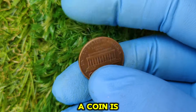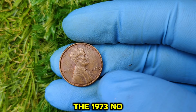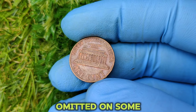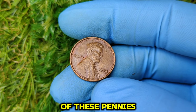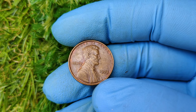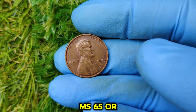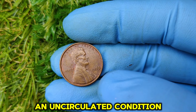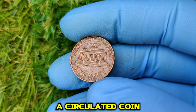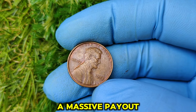Well, the value of a coin is determined by several factors: rarity, condition, and demand. The rarity of the 1973 no mint mark penny is a big factor. Since the mint mark was accidentally omitted on some of the coins, there are fewer of these pennies in circulation, making them rarer and more valuable. Then there's the condition. Coins that are well preserved and have little wear are worth more. Coins graded in MS65 or higher, which means they're in uncirculated condition and have minimal signs of wear, can be worth significantly more than a circulated coin. If you find one in pristine, gem-like condition, you're looking at the potential for a massive payout.